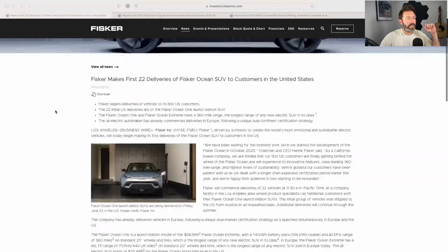I'll highlight a couple of things that Fisker announced recently. This came out on June 20. Fisker said it has delivered its first 22 Fisker Ocean SUVs to customers in the US. They have a 360-mile range, and this follows deliveries in Europe. So there are 4 more vehicles that have been produced early in July.